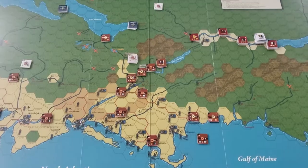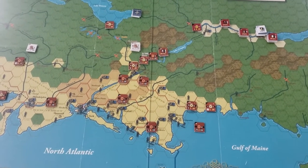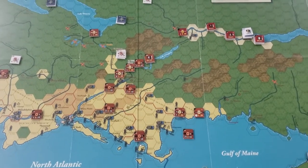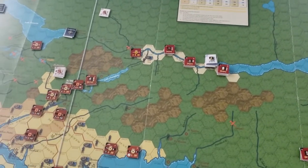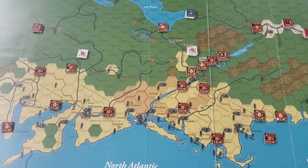Let me run through it. Okay, here we are, guys, at the end of turn 32, and I think this is going to be game. I'm pretty certain. So let's take a look around the map and see what happened.